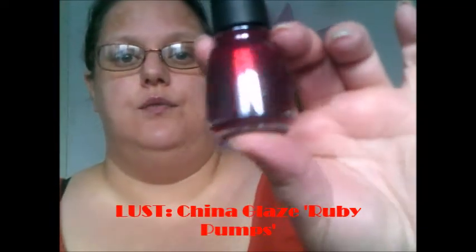So the first item I've chosen is for lust, and I've chosen this China Glaze Ruby Pumps nail polish. Now, I seem to have an issue with nail polishes in my project pans, as in I don't get through them as quickly as I believe in my head that I do. So I'm very aware. But the reason I've put this nail polish in is because I've chosen all of my products not just based on colour. There is one product based on colour because I really couldn't think of anything else. But I've based it more on what the actual sin is. So this is lust. I lusted after this nail polish.